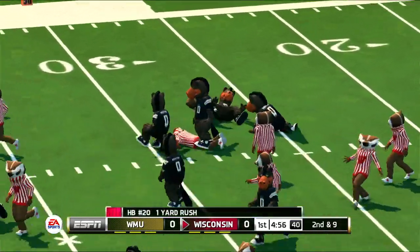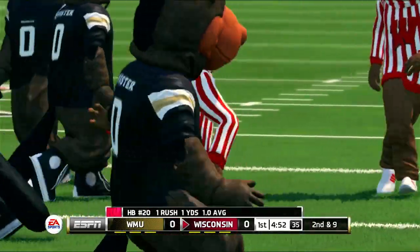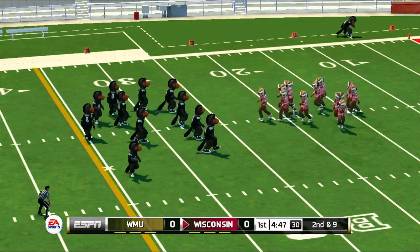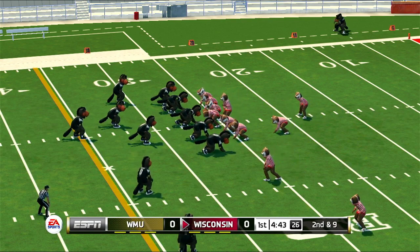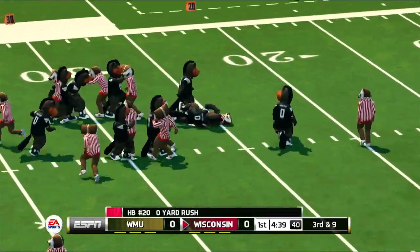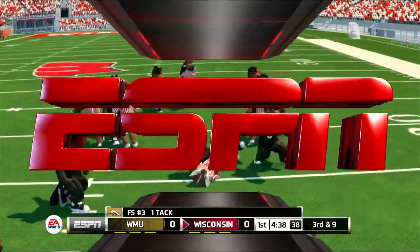And they make the stop at the 26. Second down and 9 to go. Ball on the 26. He fights forward to about the 26. Maybe a yard on the run by the tailback.